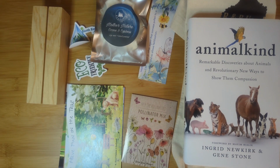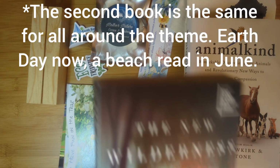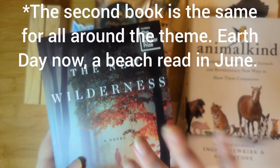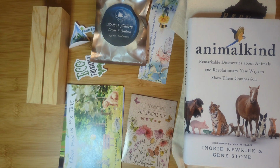I honestly can't remember if the second book is something we all get, or if it was just a book that was going to be around nature and Earth Day, because it was an Earth Day box. I honestly can't remember, but this is called The New Wilderness. Let me know, by the way, in the comments below if you've read either of these. This is the same author of Man v. Nature, Diane Cook. I've heard of Man v. Nature.